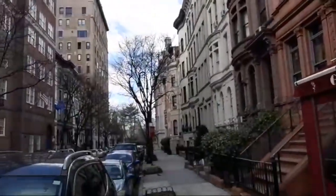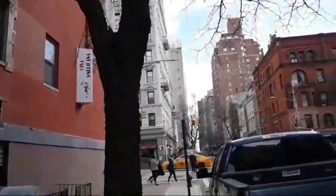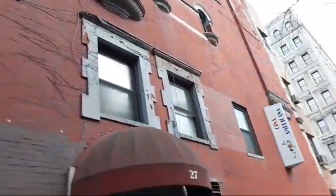There's Central Park. There's Madison Avenue, and behind that is Park Avenue, the next block over. So just a ton of great stuff. If you're here, if you can get here, you can see a lot.